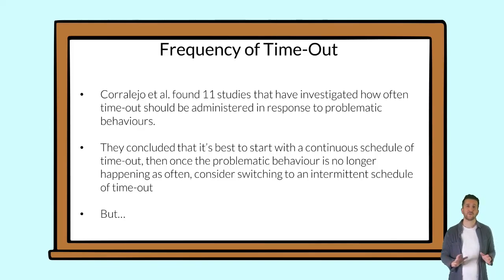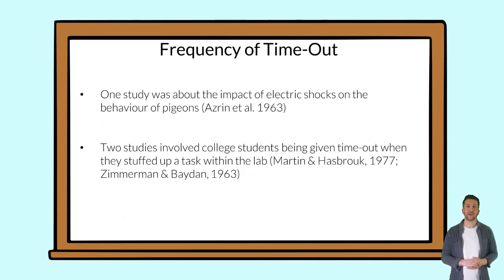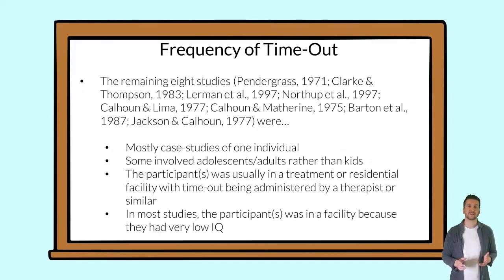However, the evidence upon which this conclusion has been drawn is, in my view, a little sketchy. Specifically, one of the studies was about the impact of electric shocks on the behavior of pigeons. 2 studies involved college students being given timeout when they stuffed up a task within the lab, and the remaining 8 studies were mostly case studies of one individual. Some involved adolescents or adults rather than kids. The participant was usually in a treatment or residential facility with timeout being administered by a therapist or similar, and in most studies, the participant was in a facility because they had very low IQ.